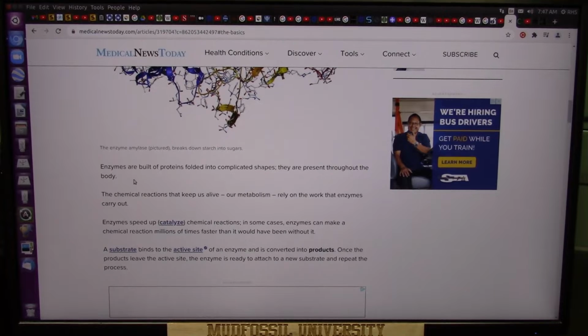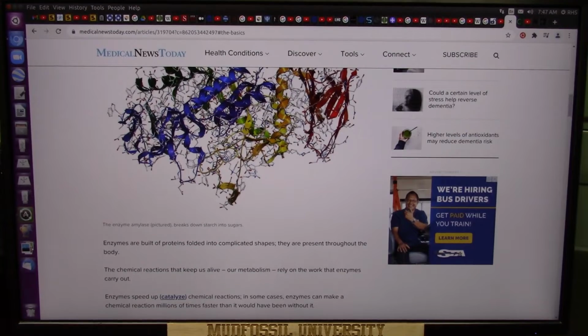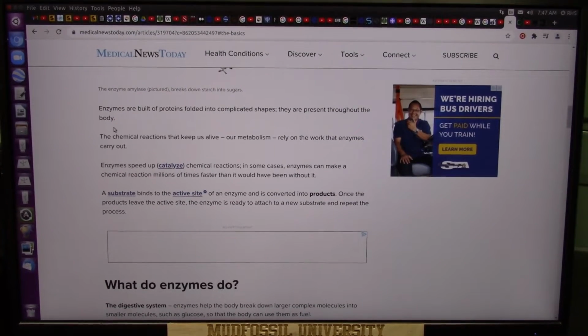They're very complicated. Look, enzymes are built of proteins folded into complicated shapes. And every enzyme is different. There's not one enzyme the same as the other one. And every bacteria makes its own specific enzyme. All right? They are present throughout the body. How do they get around the body if I'm saying it's from the gut? I'm going to show you how they do it. They do it through the interstitium.